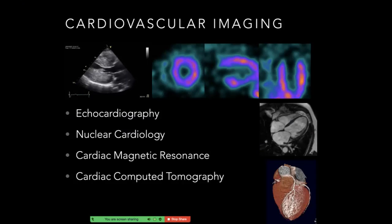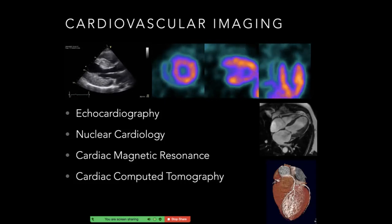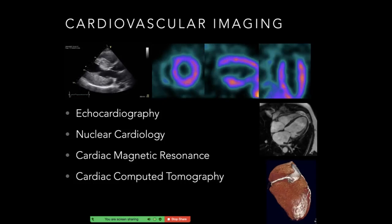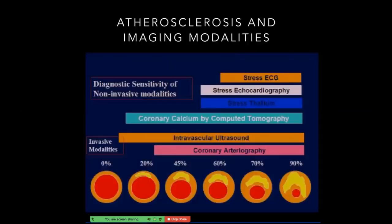So for cardiovascular imaging, there are four non-invasive cardiovascular imaging modalities. You have your echocardiography, you have your nuclear cardiology using your PET and SPECT, you have your cardiac MR, and also your cardiac CT or cardiac computed tomography. Now, in terms of spatial resolution, in terms of assessing for function, it is more inclined that we request for SPECT or PET or even echo or nuclear imaging if we do assess for function, and for structure the MRI and CT scan have better resolution for this imaging procedure that we need for the heart.